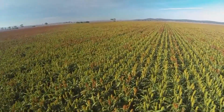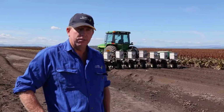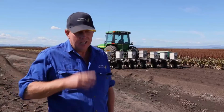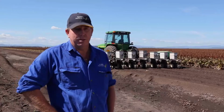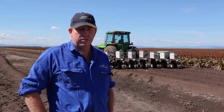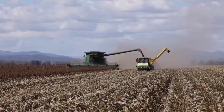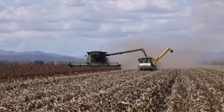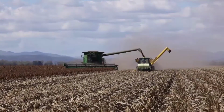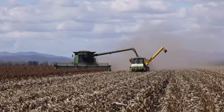We actually budget on 10 tonnes per hectare on sorghum. We know if we plant 120,000 plants per hectare, we'll get it. A lot of dryland farmers will plant 50,000 a hectare. In a really good year, they can get 10 tonne too. But on irrigation, you've got a crop every single year, and 50,000 a hectare won't give you 10 tonne on irrigation. We've proven that. And evenness, you've got to have that evenness. So if you've got all those things together, you're home and hosed.